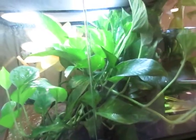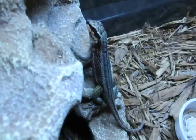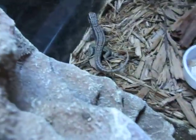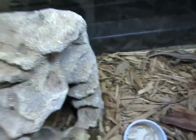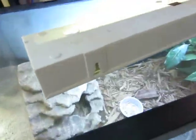Keep moving on. Below them we have some jeweled curly tails. Maybe I'll pull this right out if it'll allow me to. Get a good shot on these guys maybe. The camera doesn't do justice on their colors. They have awesome reds and greens and stuff. Not very handleable. Not yet. We haven't got a lot of time to work with them. Still a bit young. Not full grown yet.